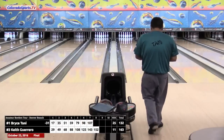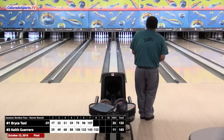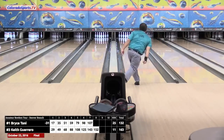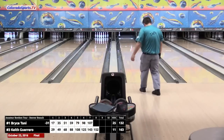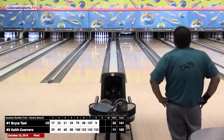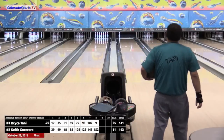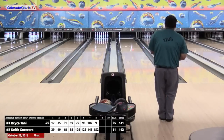Giving him a shot. He is. Yes, he is. Bryce was good on this lane last frame. Was. Then after the ball change. Yep. Roll up. Come on, mix it. No. All right. Get it to within 11 right here. He's only had 1 strike. Yeah. And that was after the ball change.